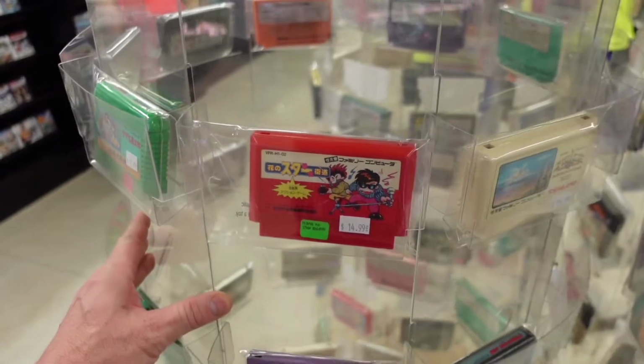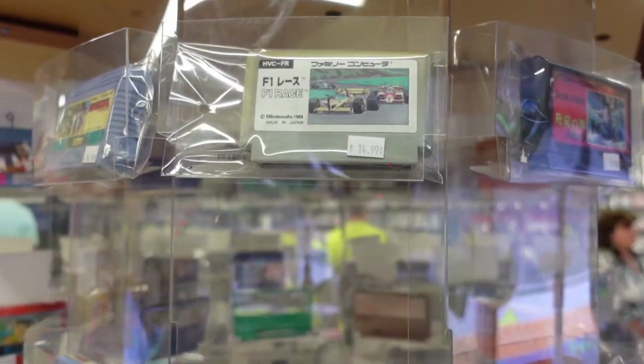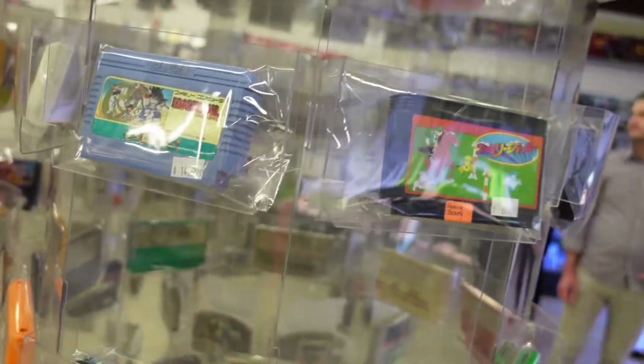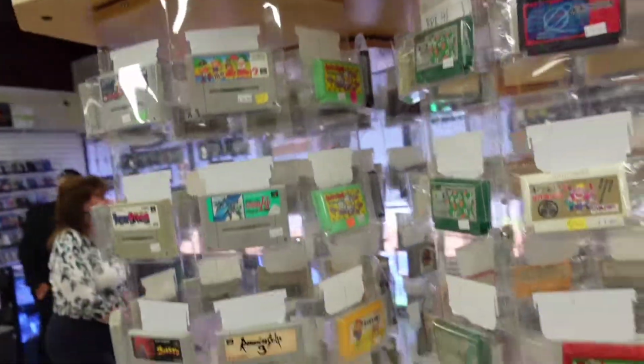All right, this is one of the biggest selections I've seen of Japanese games here. I'm not even sure what system these are for. Oh, looks like Nintendo. Could be the Famicom, I don't know. But we've got quite a few of them right here on this rack.